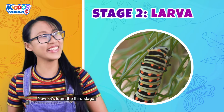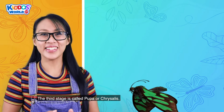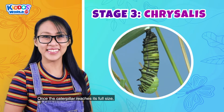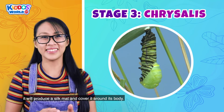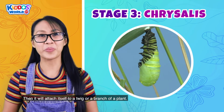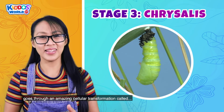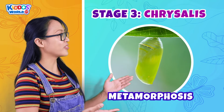Now let's learn the third stage. Yay! The third stage is called pupa or chrysalis. Once the caterpillar reaches its full size, it will produce a silk mat and cover it around its body. Wow! Then it will attach itself to a twig or a branch of a plant. Alright! During this stage, the caterpillar's body goes through an amazing cellular transformation called metamorphosis.